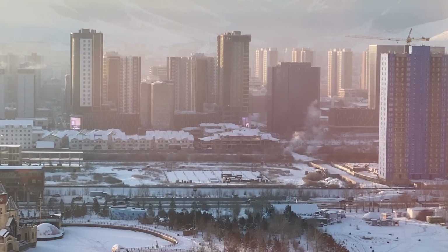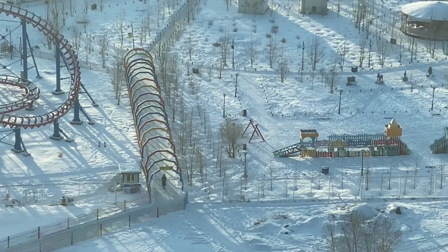Hey everyone, it's day number 2 in Mongolia. We're just getting ready to go on a tour and see a national park and then visit this gigantic statue of Genghis Khan. It's another beautiful sunny day, but it is a lot colder than yesterday. It's negative 16 Fahrenheit right now. So we're definitely going to bundle up and wear some of our warmest gear today.